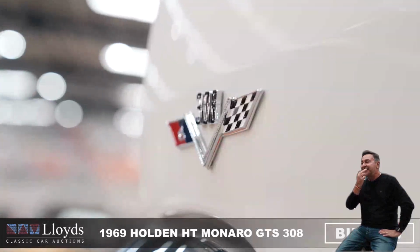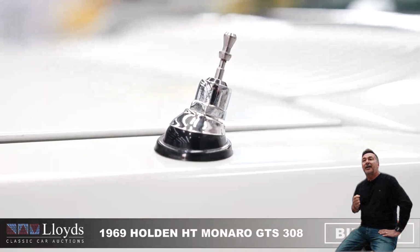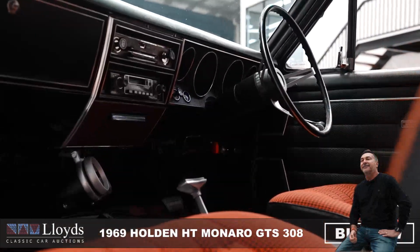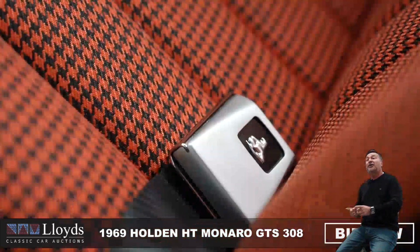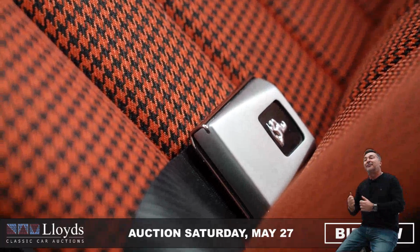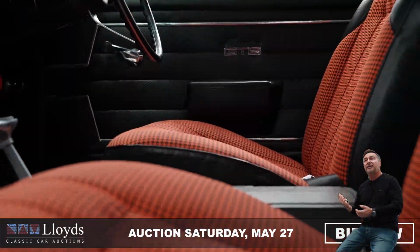The fabric we sourced in the USA, which is houndstooth black and orange. I found the manufacturer in the USA that actually supplied GMH in 1969 with that fabric. So the fabric is original. It's a H10 as per the tag.